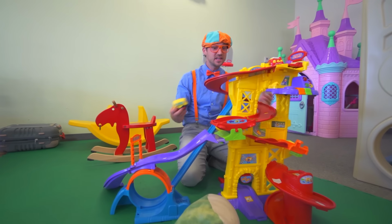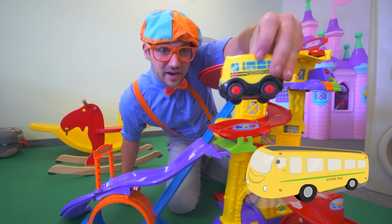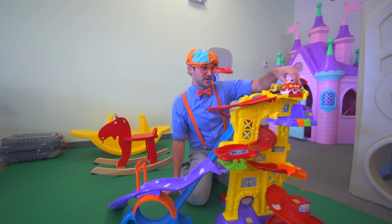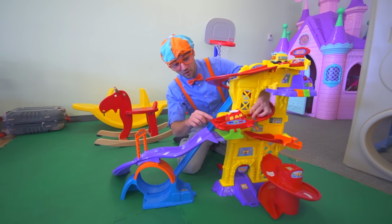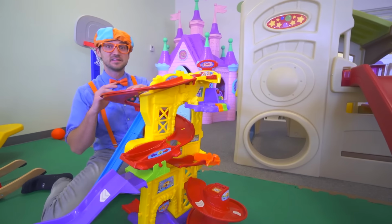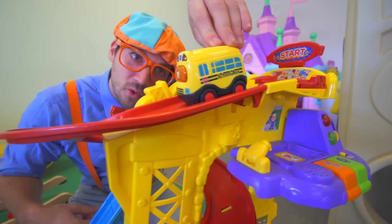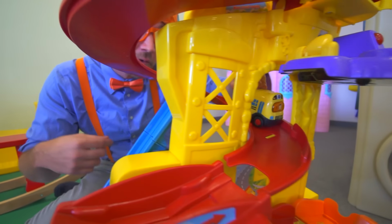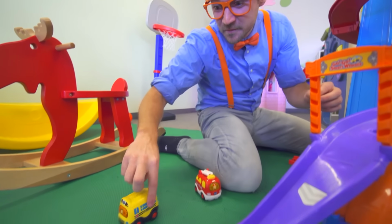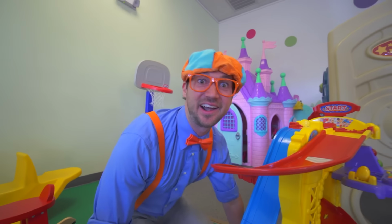Whoa, look at this. Wow, we have a fire truck. And a school bus. Okay, let's take the fire truck. And let's let her rip. Whoa! That was awesome! All right, let's do it again, but this time with the school bus. Ready? Here we go! Yeah! Good job! Whoa! Look at that back there!